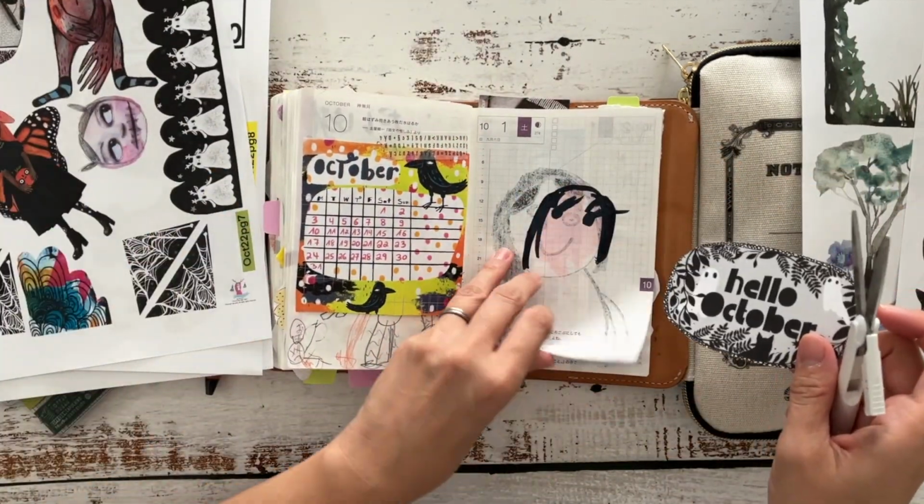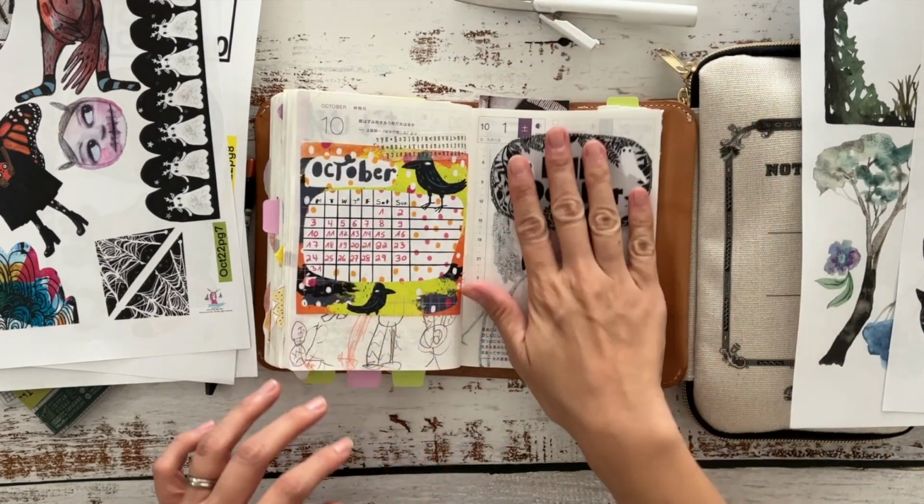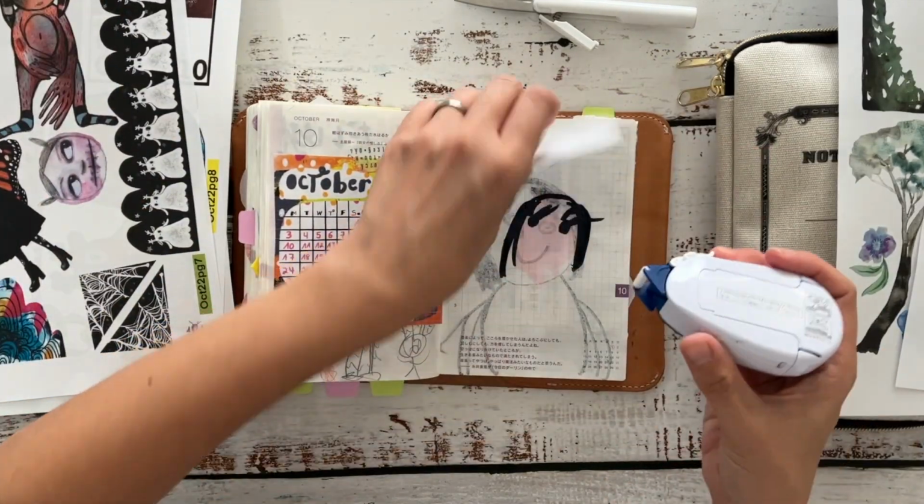I'm not sure what happened here. I think my daughter did something, but I want to cover it up with some of the collage pieces, so I'm just going to do that here.